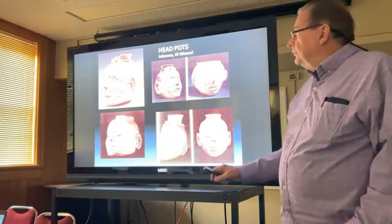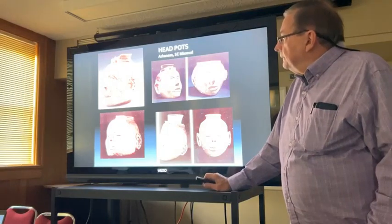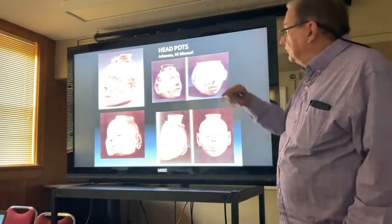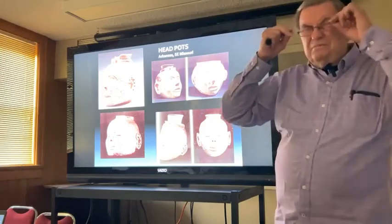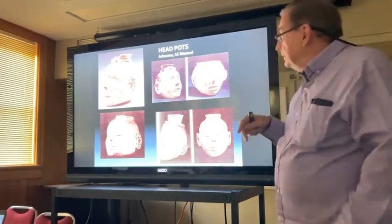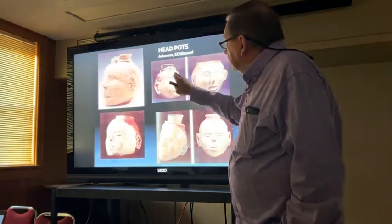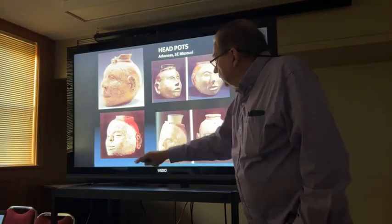The head pots, mostly from Arkansas and southeast Missouri, often kind of depict probably young warriors, but they also look like they're deceased. The eyes are kind of pinched shut, the lips are kind of drawn back in a death grin. They also represent tattooing with the various designs and motifs that you see represented here.